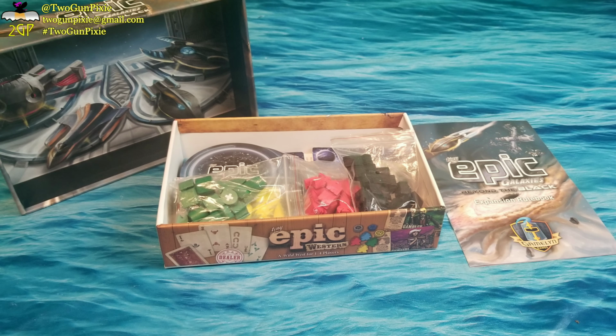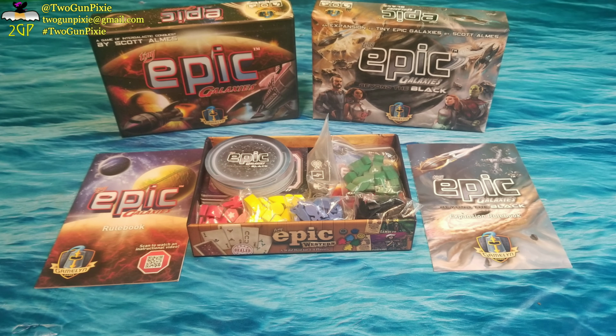But another thing I like about this game is that when you play the solo version, it really does feel like its own game, a different game, because it doesn't play exactly the same. And I respect the fact that they were able to rework the rules enough to make that so. That actually did mean a lot.